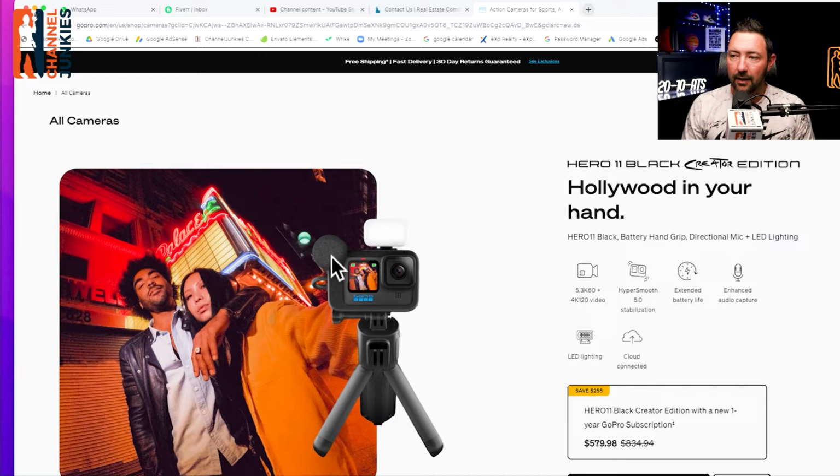There's a little light. There's your microphone. You have everything you need. Plus, you can't see it, but on the side of this gimbal is your start and stop recording. So I think that's really cool, but I'm not going to get it.